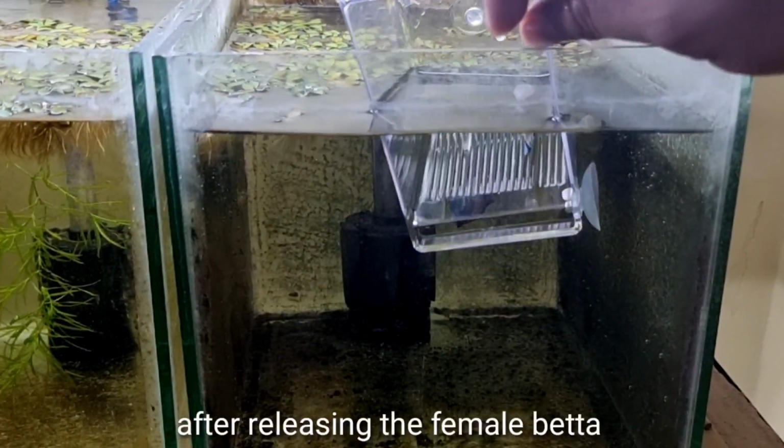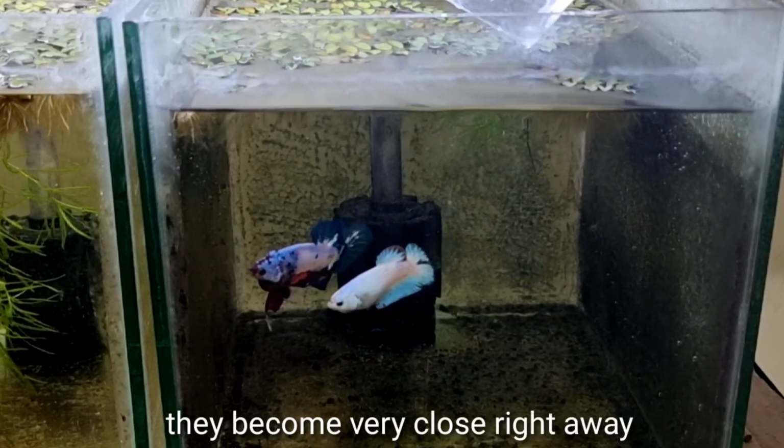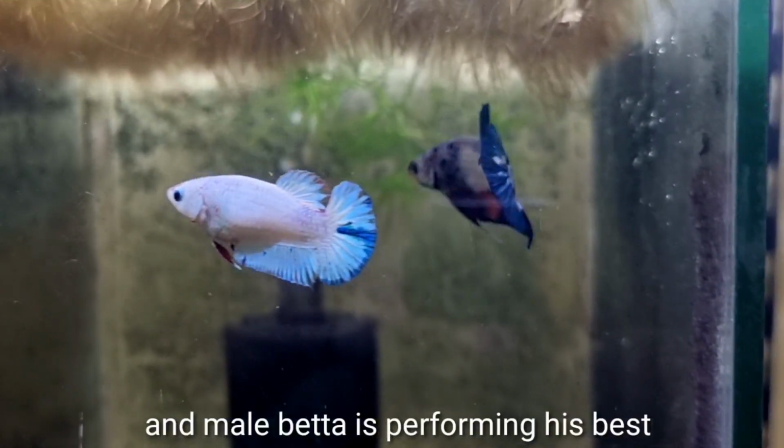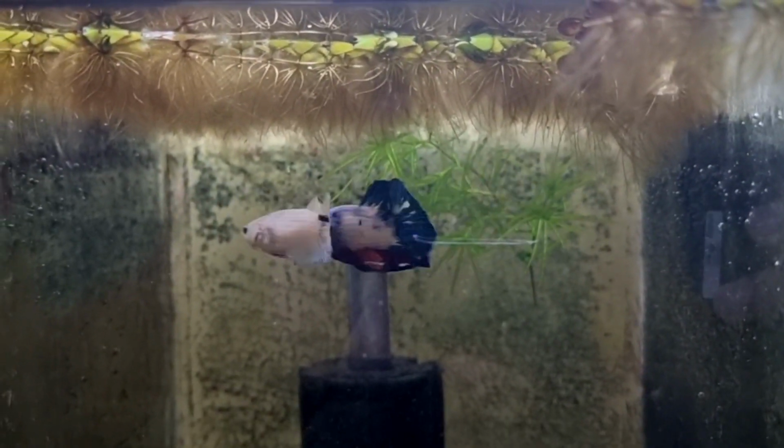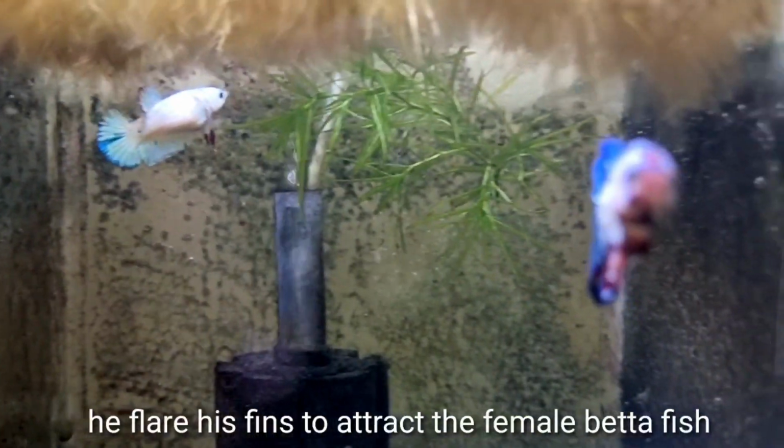After releasing the female betta into the main tank, they became very close right away. And the male betta is performing his best. He flares his fins to attract the female betta fish.